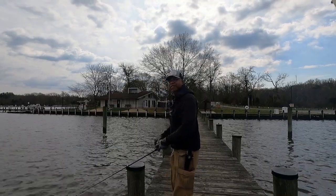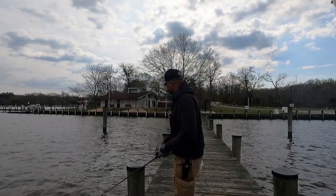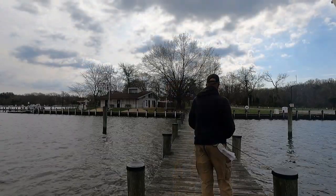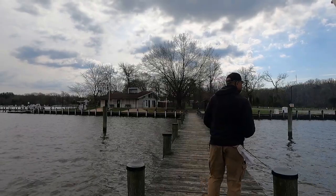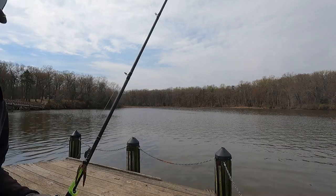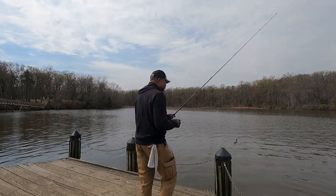It's light overcast with some breaks in the cloud, slight breeze, air temperatures in the 60s right now. Haven't taken a water temperature reading yet. I'll do that sometime today. All right, let's see if we can pick a bass up here.